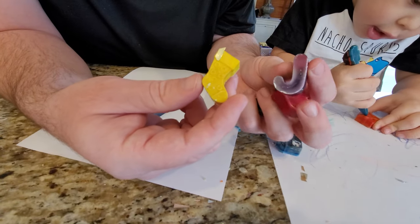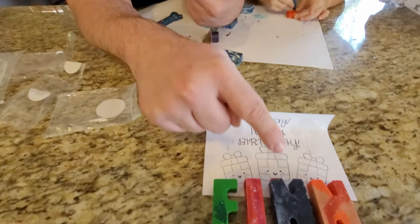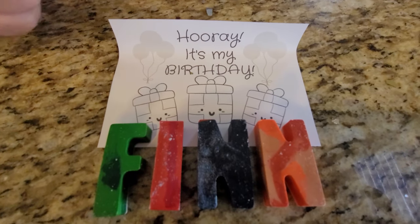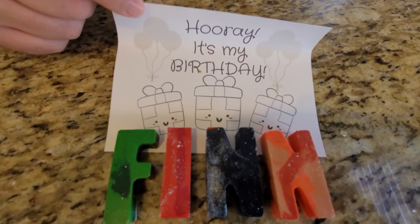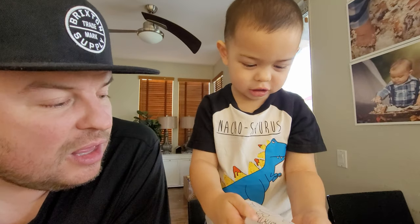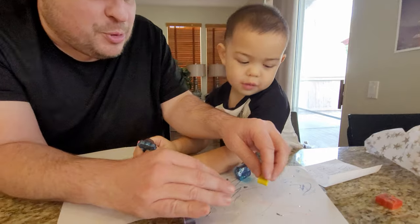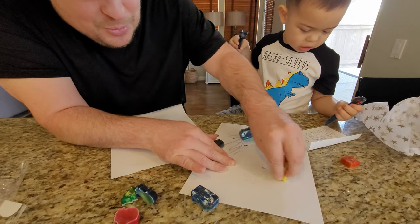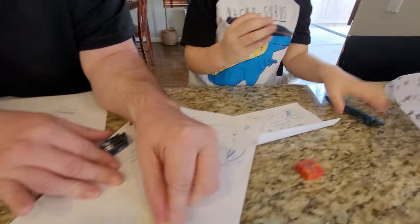Dude. F-I-N-N? Hey, that is so awesome. Want to try to draw on these presents, Finn? Yeah. Try to draw on these presents. Finn, what do you say to Kawaii Color Shop? Do you like this? Yeah. Look, I'm going to draw with a boot. Daddy's drawing with a boot. I'm drawing yellow boot.